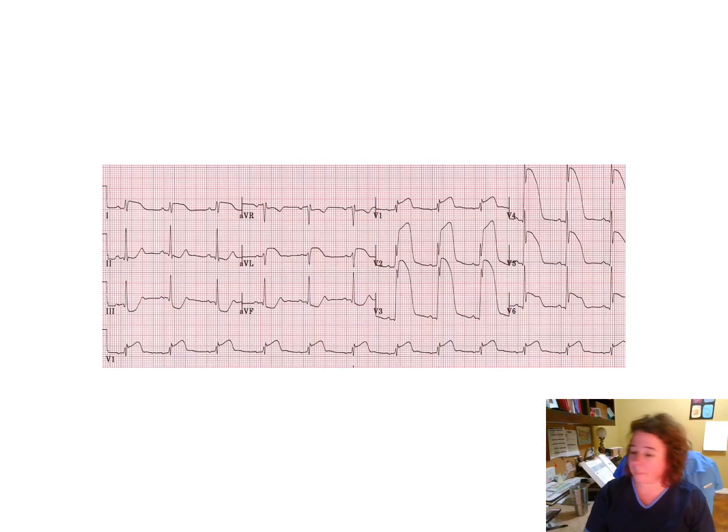So I'm not asking you to learn EKGs. That's not what you're here to do. But I am going to tell you that this is a sign and symptom of an acute MI. He has ST segment elevation more than 1 to 2 millimeters in each of the, and more than 2 cardiac leads. Therefore, Chuck is having an acute MI.